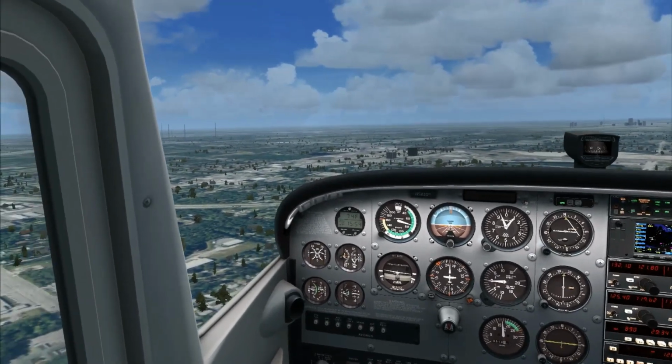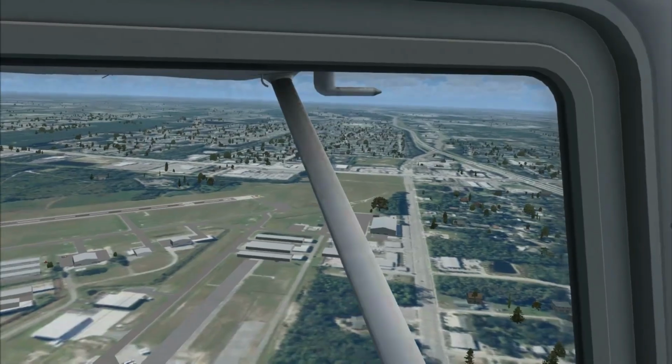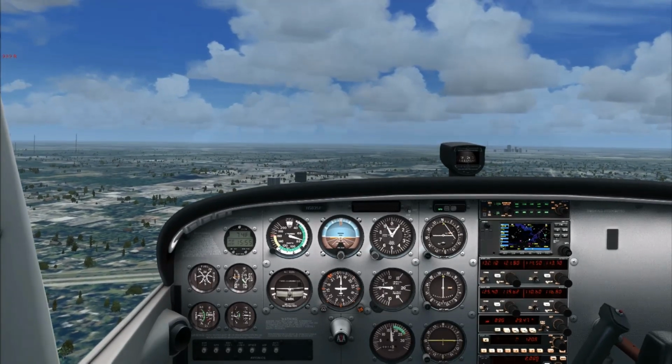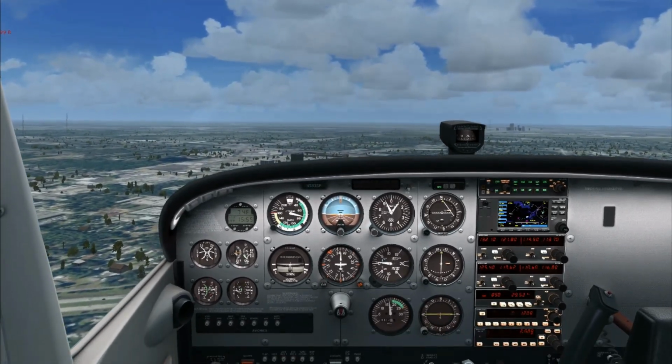Hopefully, I did this correctly. Get yelled at by ATC. Control tower. Actually did do this in real life one time, and I did get yelled at. A little confusion on what they said.